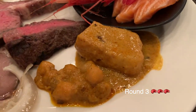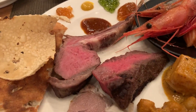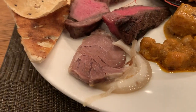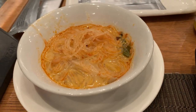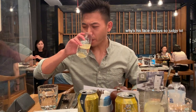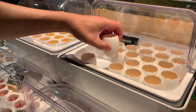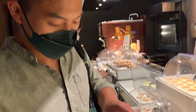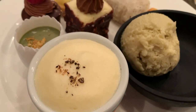Round three, got some curry, some more sashimi with the sweet shrimp, some lamb and beef. I think this is ham hock, I'm not sure. Some naan, the tom yum soup, which is supposed to be really good here. Good. Minty. What one's that one? Light tea. Very nice. Dessert time.